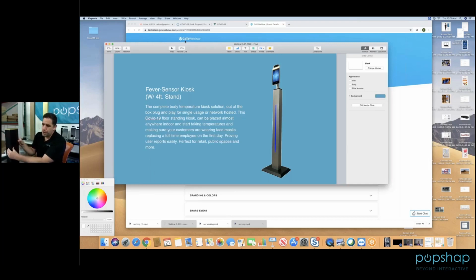We're able to put messaging, allowing someone that comes to it, instead of putting a piece of paper, which I've seen some clients doing, actually put the messaging of what to do when you reach a unit like that. And we're able to, as you can see, create various colors of these stands. So if you have brand colors you want to keep consistent, it's something that we could do very easily.